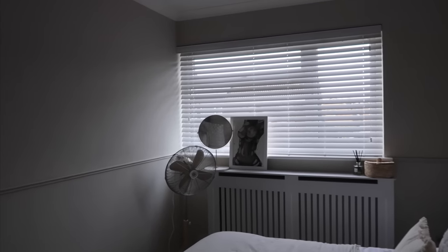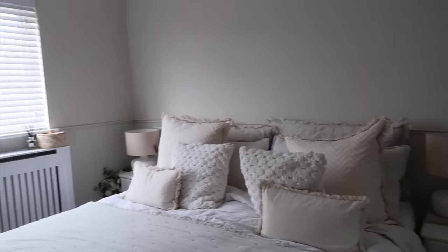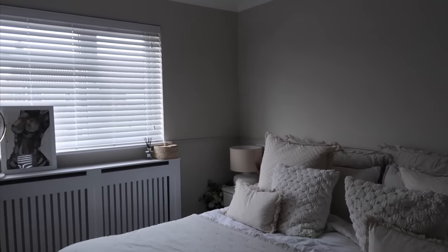But yeah, that is the bedroom. I'll give you a little sweep around again. We've obviously got our fan in the corner, which isn't that cute, but needed. Really happy. It just feels so nice and calm in here. Everything is very, very neutral.